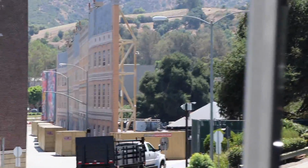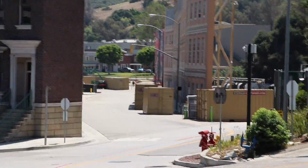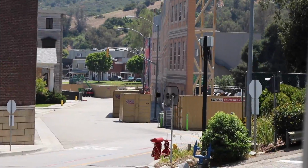Yeah, those big storage boxes are definitely for Halloween Horror Nights.